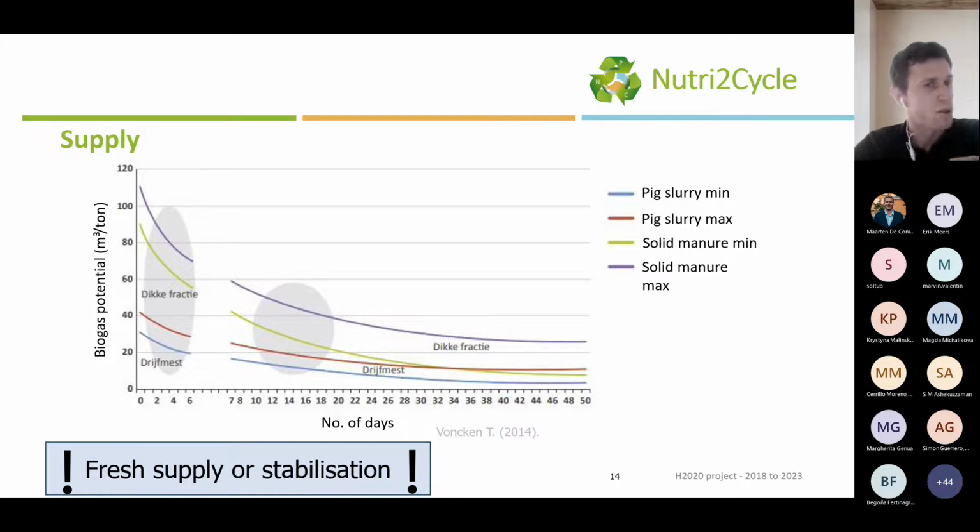So the upper two lines, the purple one and the green one, indicate the biogas potential of the solid fraction of pig manure, while the lower two lines, the red one and the blue one, indicate the biogas potential of pig slurry. There is already a big difference here in the fact that the solid fraction of pig manure has a way higher biogas potential compared to the pig slurry. But in both cases, you can see that the biogas potential is strongly decreasing, and it's going very, very rapidly, in fact. So therefore, it is needed to have an adapted stable construction where you can get the manure as fresh as possible out of the stable system. Next slide, please.